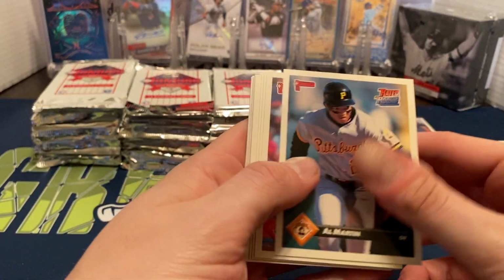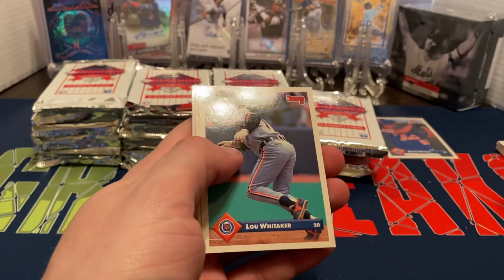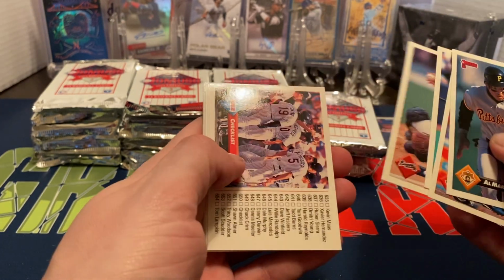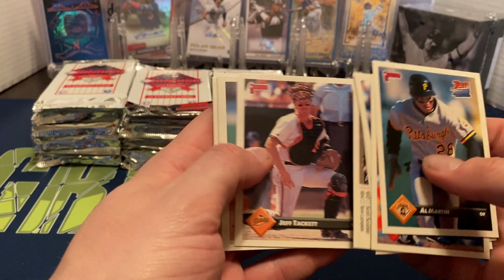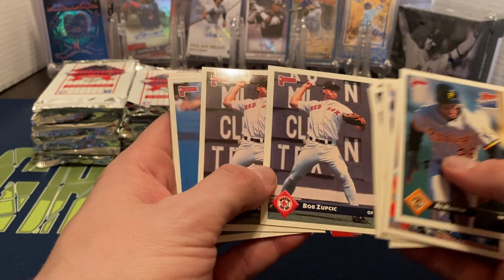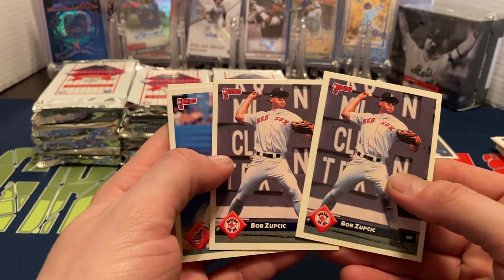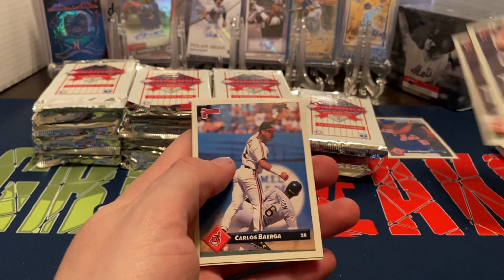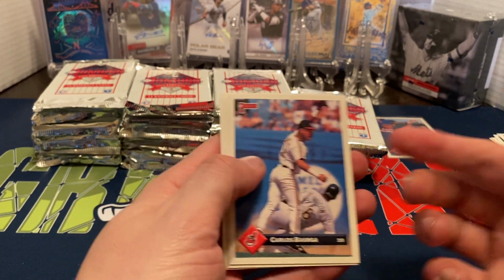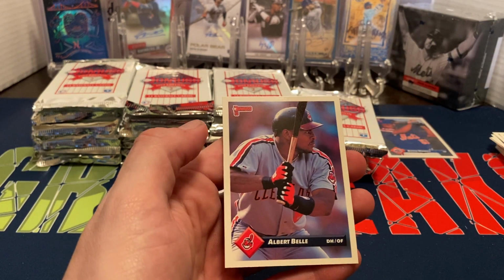So, Al Martin, Daniel Hulse, Paul O'Neill, Yankee card where he was traded. Whitaker, Olson, checklist. Tackett for a third time, and Olson again in the same pack. As you can see, Donruss did a good job of splitting up the packs where a lot of the same cards. Carlos Baerga, another player I always liked. Knoblauch, Roberto Alomar, and Albert Belle.